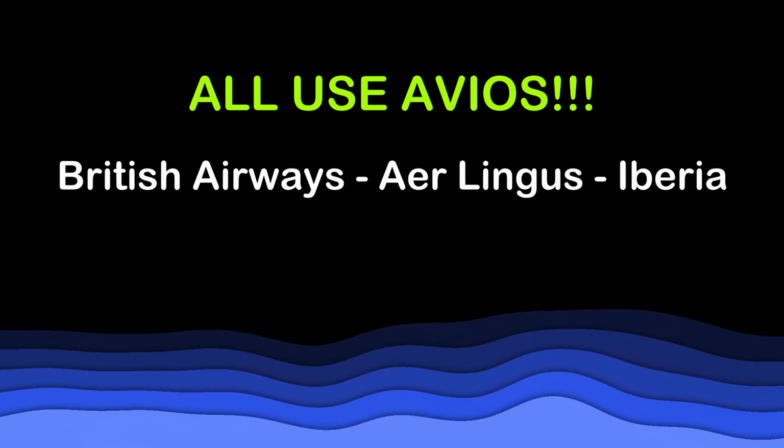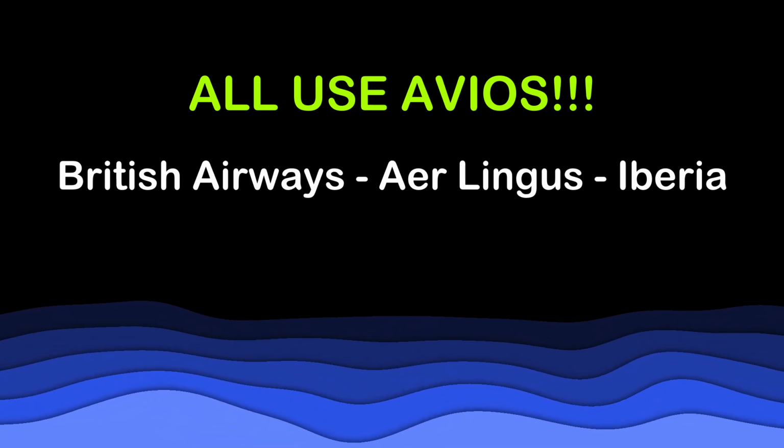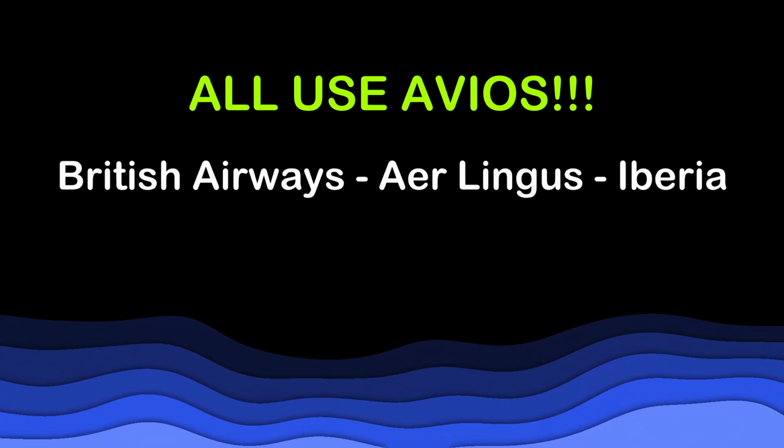And the huge benefit of this is that you can transfer these Avios freely across the 3 different airlines, which will open you up to some good redemptions throughout Europe. And even better, British Airways is part of the One World Alliance. So that's going to open you up to a lot of other redemptions across other One World Alliance partners.